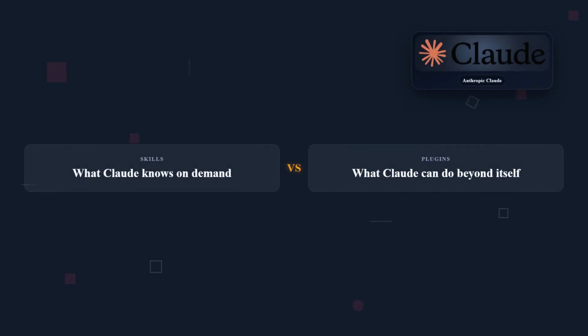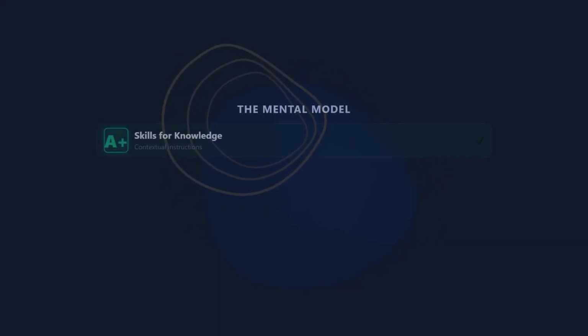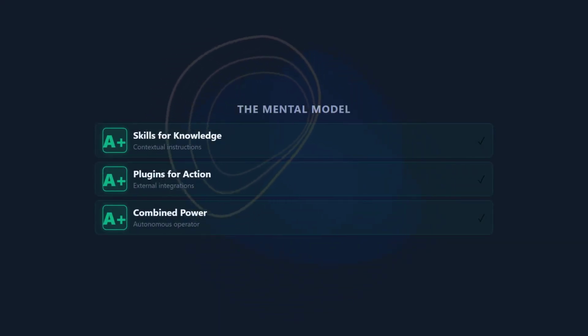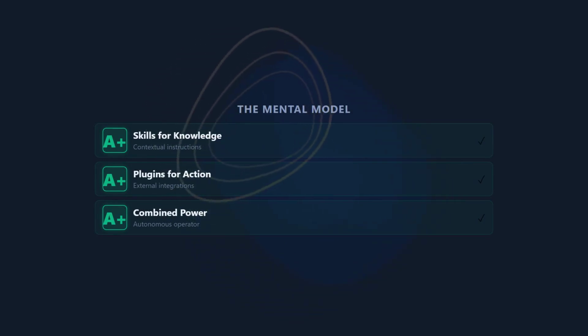They drop it in their project, and Claude instantly inherits all those capabilities. Here's the mental model that sticks. Skills are what Claude knows on demand. Plugins are what Claude can do beyond itself. Use skills for instructions and domain expertise you want loaded contextually. Use plugins when Claude needs to reach outside and take real actions. And that unlocks the real power, because plugins can bundle subagents and agent teams, turning Claude from assistant into autonomous operator.